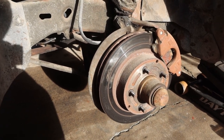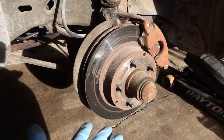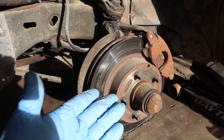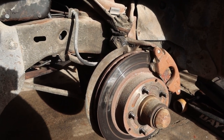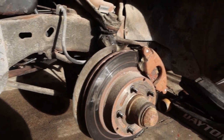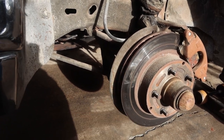In any car, obviously, is it the proper way? Hell no. But first and foremost, we're gonna have to take the shock off, put the jack up underneath it, relieve some of the pressure. Pop this ball joint, and then we're gonna have to maybe get a spring compressor. I got a spring compressor. Sometimes you don't need it, sometimes you do. Let me put a jack stand, because we're gonna need the jack to relieve some of the pressure.